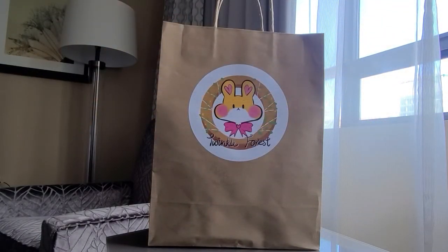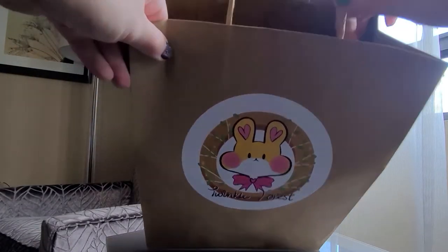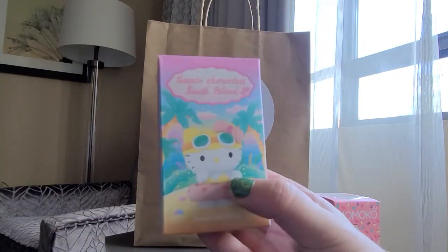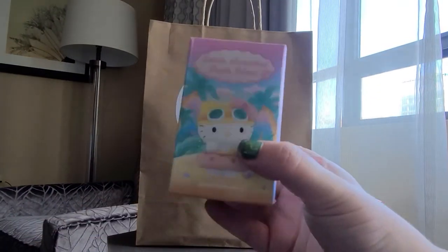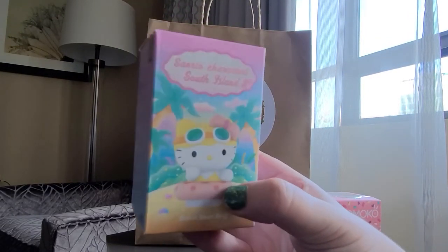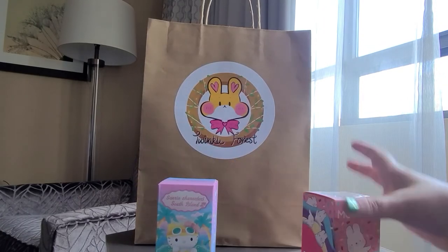So before I packed all of my blind boxes from Twinkle Forest, I thought I would do a haul. The first box I got was Sanrio characters South Island, and this was from Popmart, and on the Twinkle Forest website you could only buy this in person, so I had to pick up a box. I'm really excited to check it out.